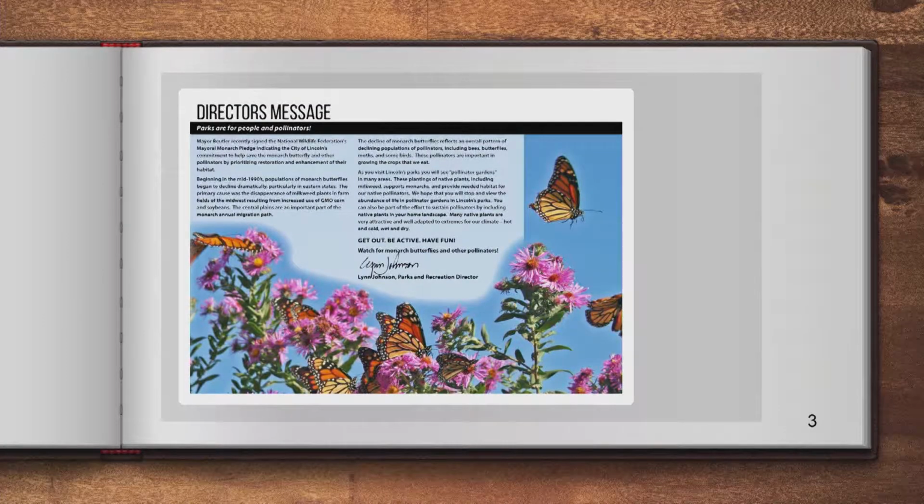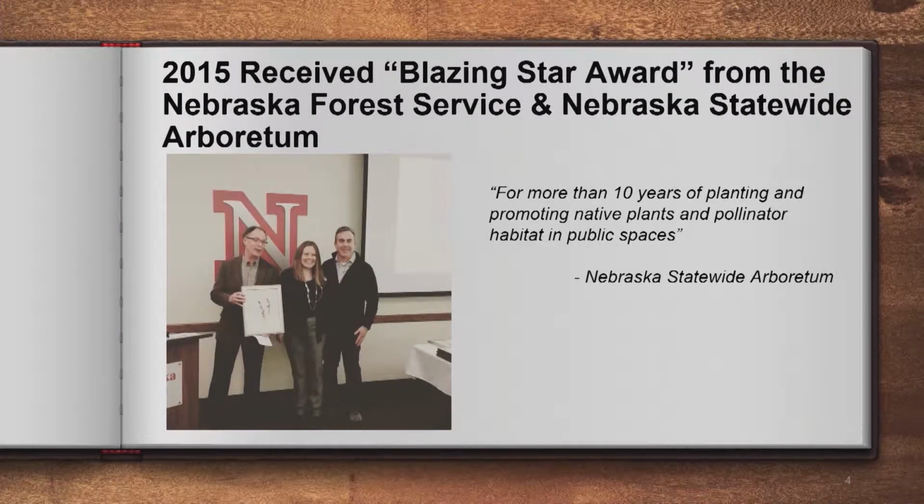Lynn Johnson, Parks and Recreation Director, has made it a priority to continue to take actions that reinforce the principles of best management practices and good stewardship by including messages in the Park and Recreation annual program guides and encouraging the public to visit the many sites scattered throughout the park system where efforts have been made to provide habitat for pollinators. While a great deal of attention has been given to the issue recently, the Parks Department has been making strides for many years, receiving recognition in 2015 by the Nebraska Environmental Trust, Nebraska Forest Service, and the Nebraska Statewide Arboretum for such efforts.